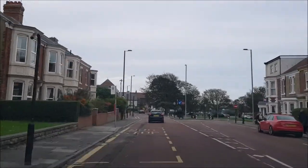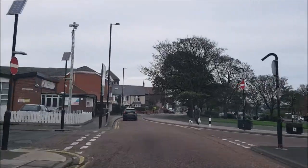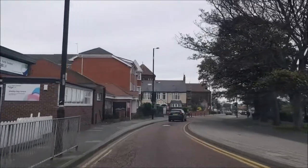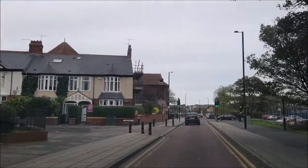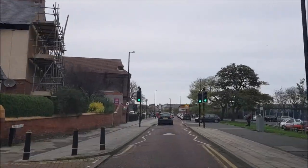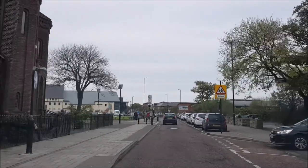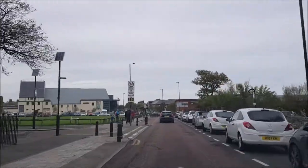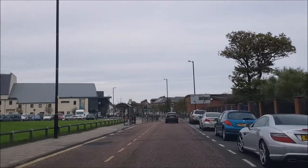What used to be the heart and soul of Whitley Bay once upon a time, the Spanish City, which was shut down in the early 2000s. And they decided to build a school there, Marine Park, I think it's called. Which replaced the old Marine Park school, which used to be around here somewhere. I don't know if that was where it was on the left.